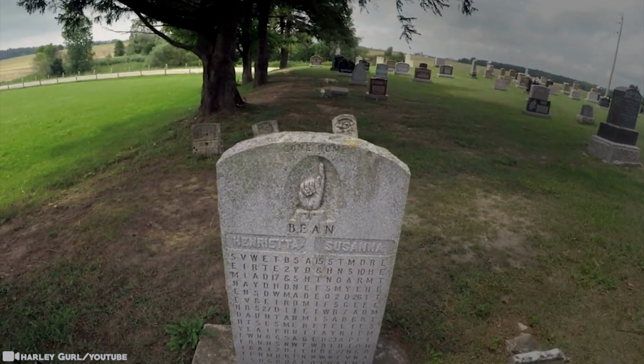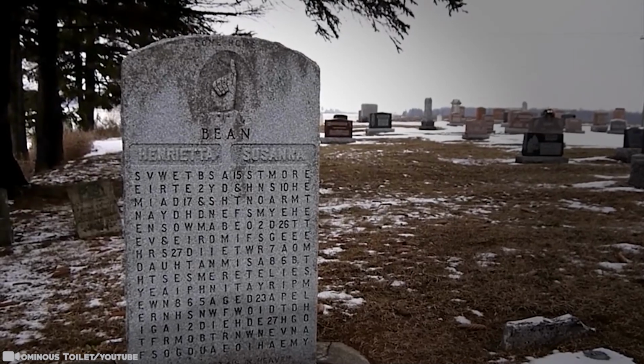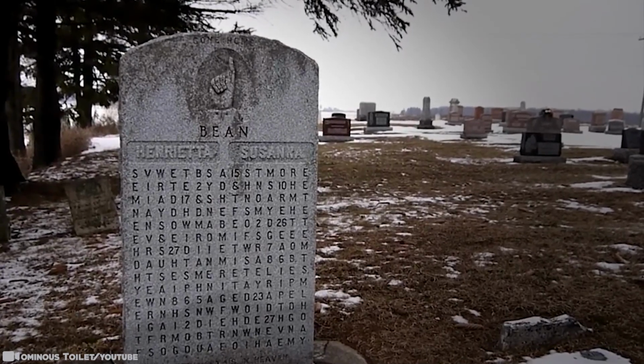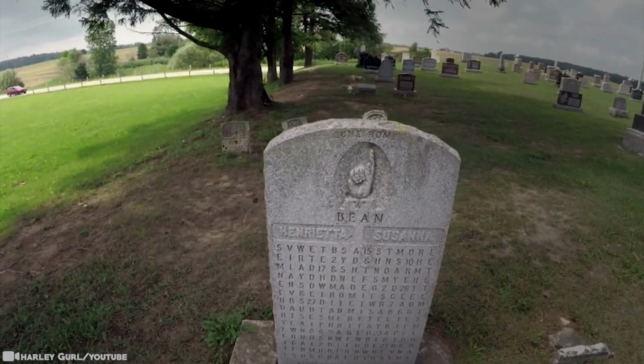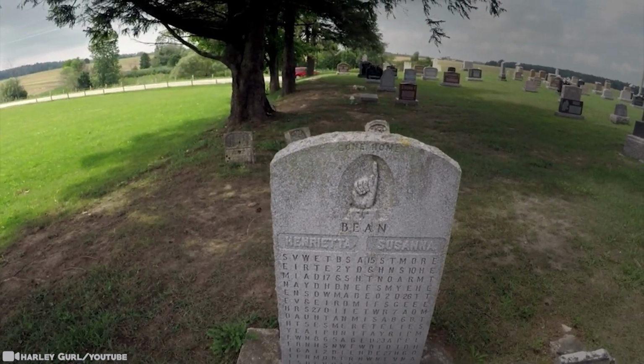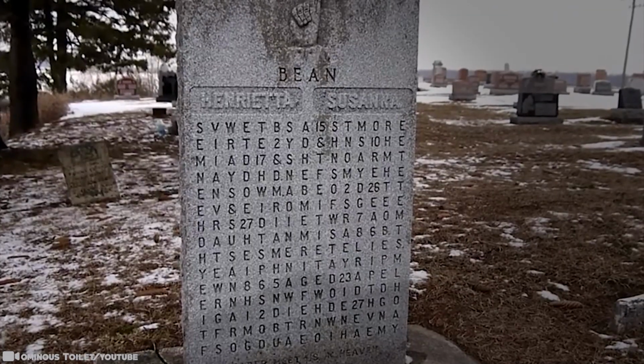Dr. Bean buried his two loves in the same grave, side by side, and constructed the coded tombstone atop without revealing to a single soul what it all meant. In the end, he took the secret and his reasoning with him to the grave when he was tragically lost overboard on a ship destined for Cuba. He really was a beacon for tragedy and ill luck.